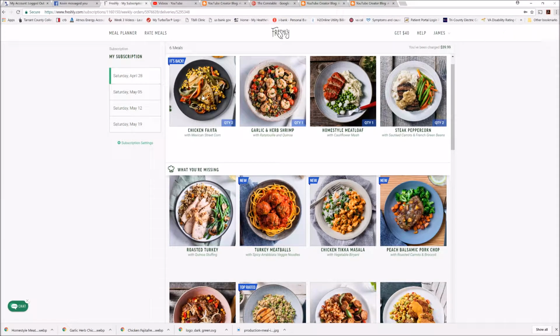Alright, so here's what we're going to get with this first Fresh Lays meal package. September 28th, they're going to deliver 6 meals. It costs $39.99. That's with a $20 discount. This is sort of like Blue Apron, except the food is already prepared. And this is a meal for 2. I got one for me, one for my daughter.